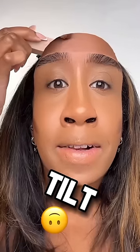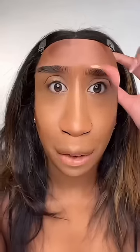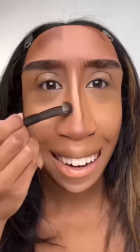Time for contour. Right. Oh gosh, how am I gonna do the head? Maybe if I tilt. Oh no. I feel like that was too far down. My forehead is like triple the size of this. I'm blending out the nose contour first. My nose looks huge. I kind of like it though.